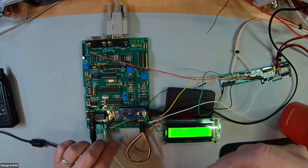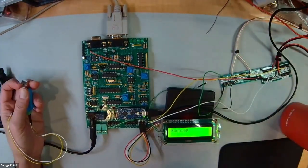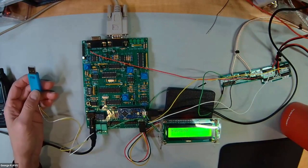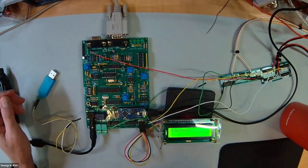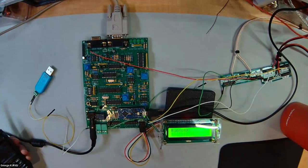screw these two wires in here, plug this into your PC, bring up a dumb terminal like PuTTY, and you can just type command line parameters to configure this. That way you can say which one of the tones would take which kind of action, or what kind of tone telemetry it is, and so forth. You can program all of that in through the serial port. So that's basically the demo.